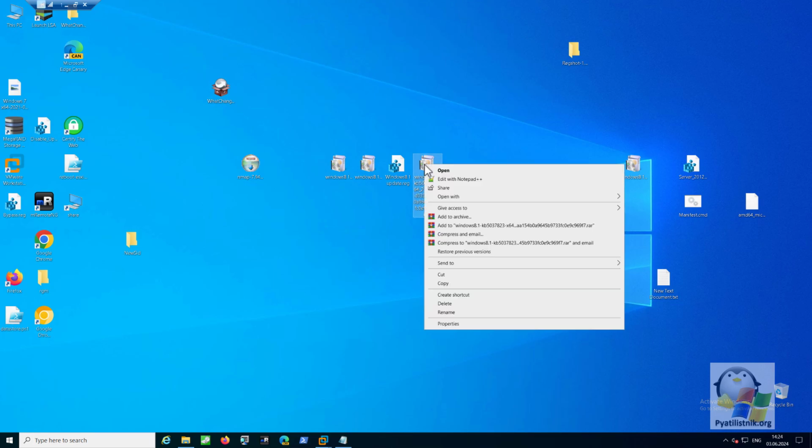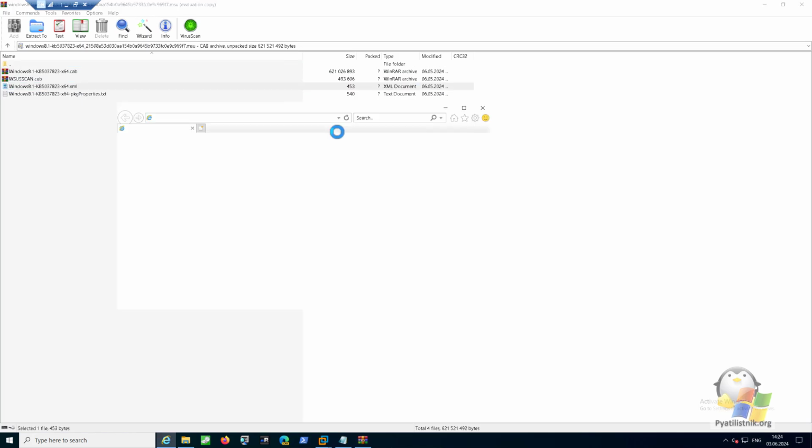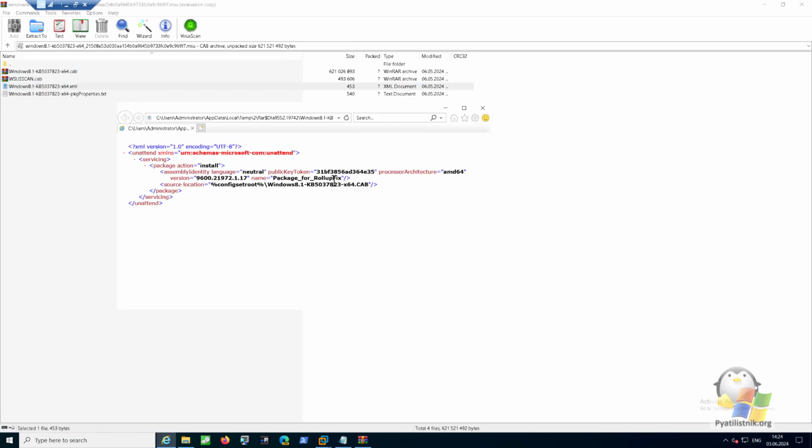Open KB5037823 using an archiver. I use WinRAR. Open the Windows 8.1 KB5037823 x64 .xml file. Your browser will open, find the public key token code on the page and copy it into your notebook. We'll need it.